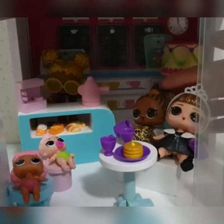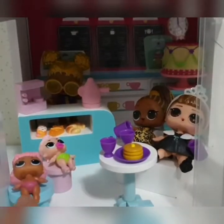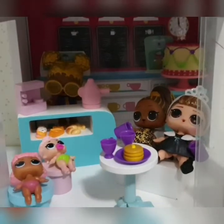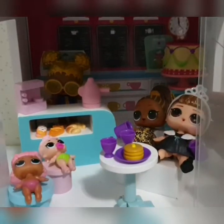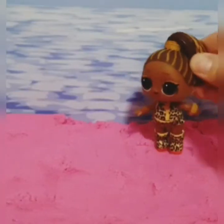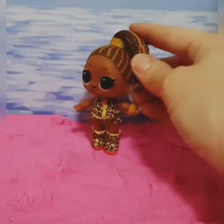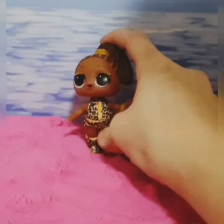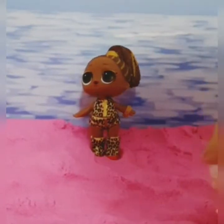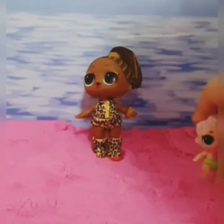Have you finished your pancakes? Yes, all done. Okay, girls, come on, let's go. Girls, here's the beach. Come along. Come and see. Ooh, I want to jump in the big, big ocean.